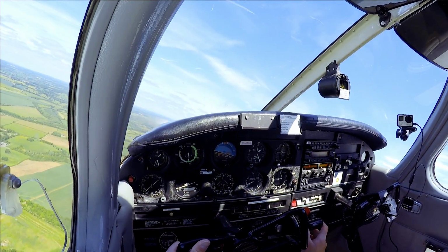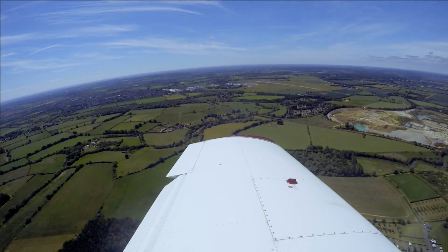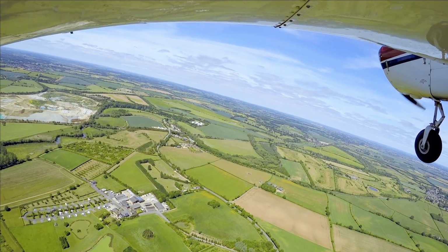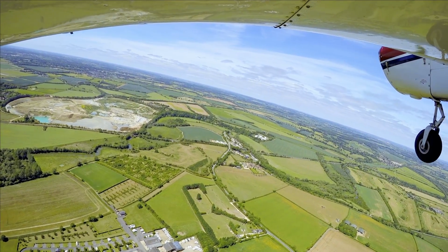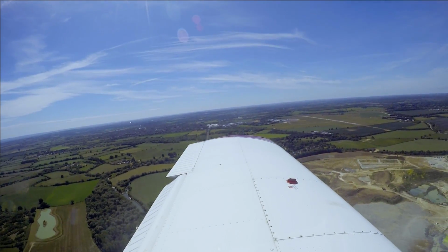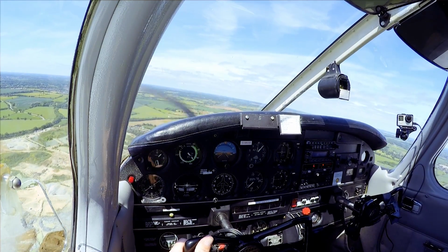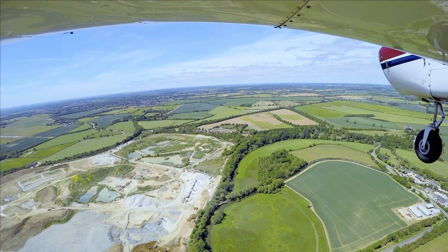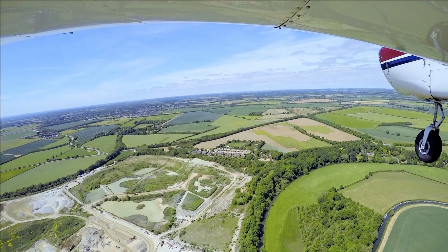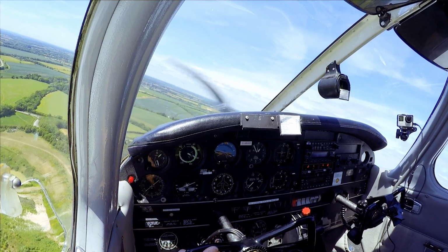Okay, so carb heat goes on, reduce the power back, start the turn for base, 2 stages of flap, start descending down. Landing light goes on as I start to turn final. Making my call, Golf Alpha Sierra is turning final for touch and go.